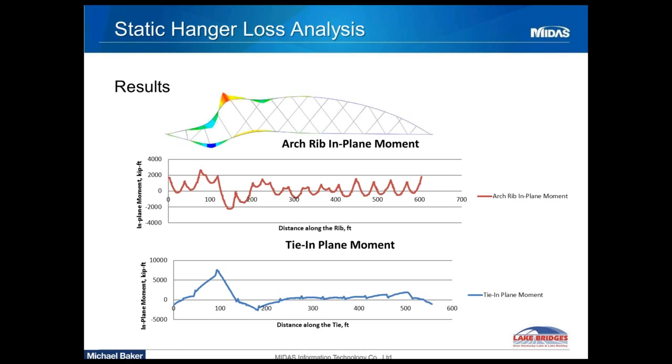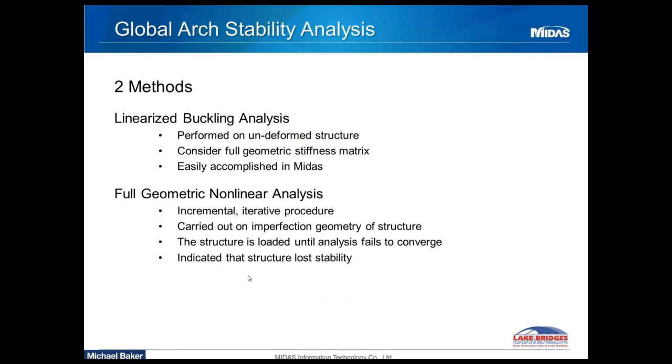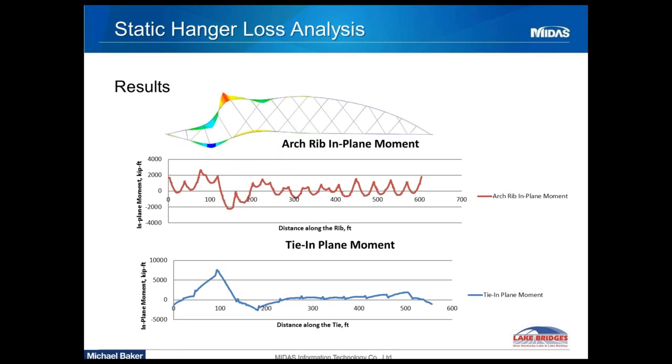As shown in the chart, you can see that the cable loss introduces large in-plane moment to the ribs and tie. This is by removing one of the hangers for the load case, and it needs to be done for all the hangers on the arch.